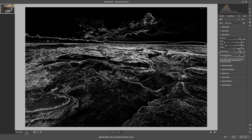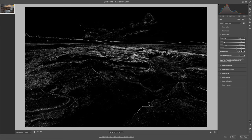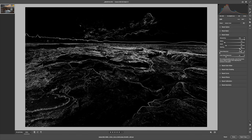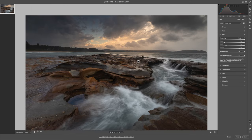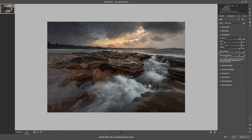So I'm going to pull it right down because you only really want to sharpen just the highlights in the rocks. So probably to about there. And if you zoom in on that now, you'll be able to see that it's really sharpened those rocks. We turn that on and off. You can see the difference that's made. That sharpening. That's how I do my sharpening.